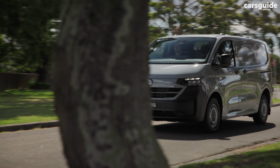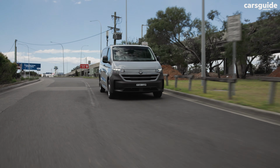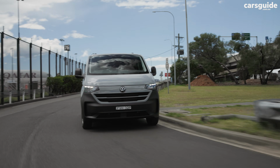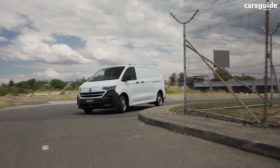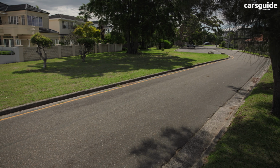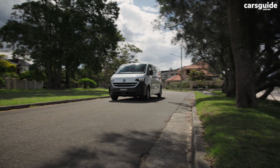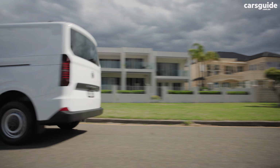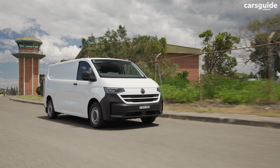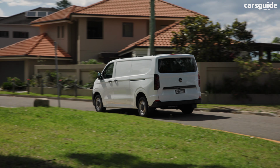As for its ownership credentials, Volkswagen says both the Transporter and the e-Transporter require servicing annually or every 30,000 Ks, whichever comes first. The diesel is significantly more expensive to service, with even the cheapest visit costing $670 and the most expensive $892. Over the first 5 years, the Transporter will cost $3,880 to maintain. By contrast, the e-Transporter costs $410 for every visit, except for the 90,000 K major checkup, which is $496. So over those 5 years, it'll cost you $2,136 to service.